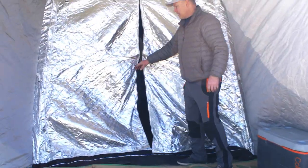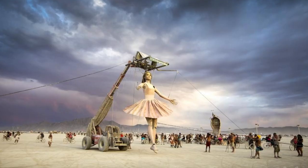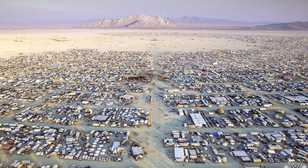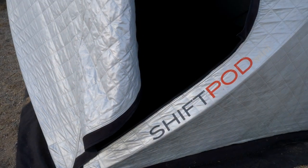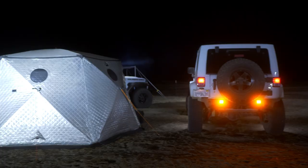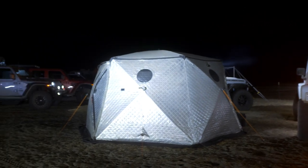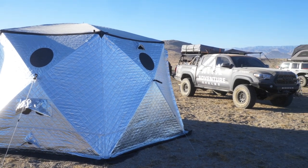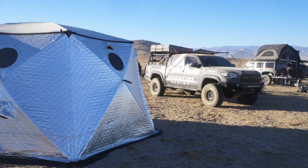The ShiftPod was born out of Burning Man, one of the top five least hospitable deserts for humans to exist. And we created the shelter for that environment, and very quickly it's been adopted by search and rescue teams, law enforcement, sheriff's offices, emergency response. We worked with EDC and they donated 1,000 units to the Bahamas, so we have 1,000 families living in the ShiftPod down there right now. We have them all over the world in different disaster areas, Mexico City, Japan, Ecuador. Happy to be a part of the response community and helping people all over the world.